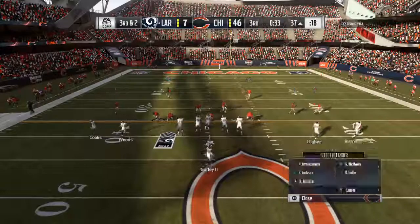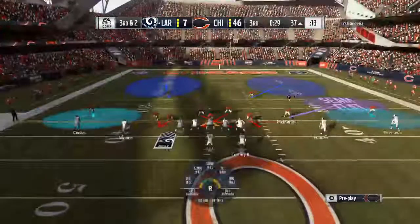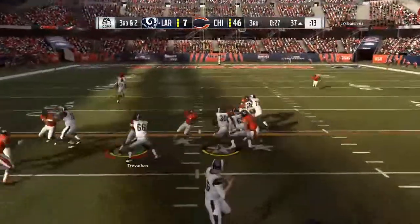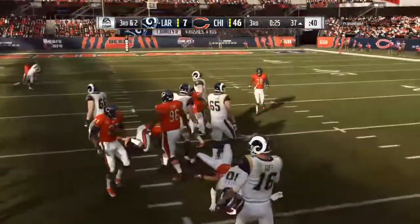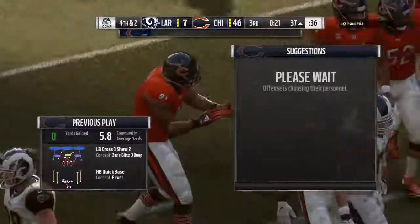The Rams on 3rd down. They've only converted once in 4 tries. Here it's 3rd and 2. They'll try and pick up the first with Gurley. No gain there on the play, and that's going to leave them with a 4th down.